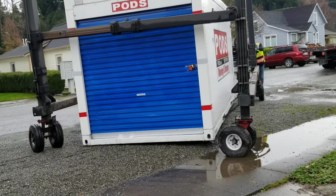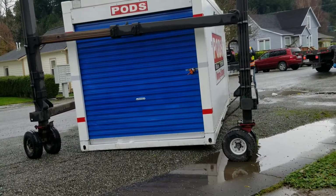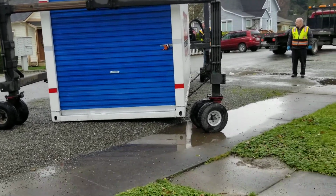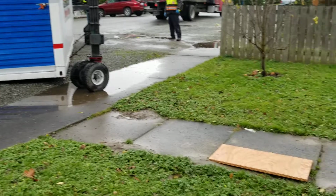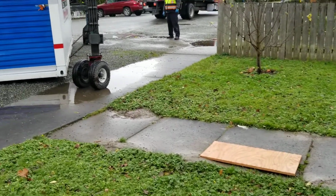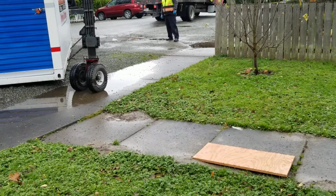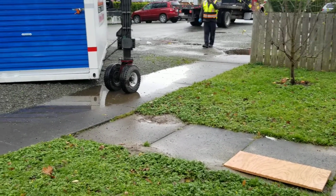That's perfect. There's my walkway. I had a bit of board here because I stepped in a big crack, a big hole in the walkway, and twisted my ankle, and yeah, it looks perfect.